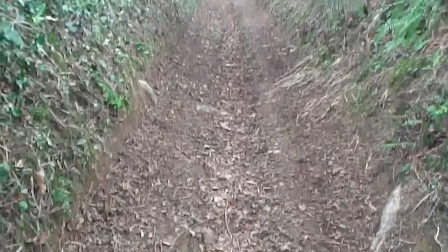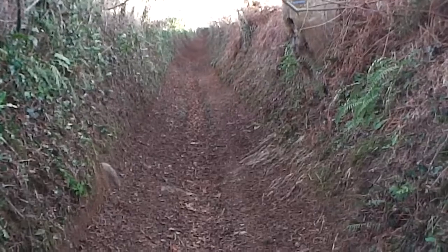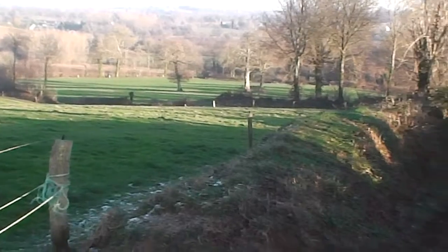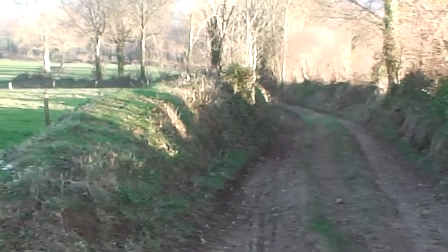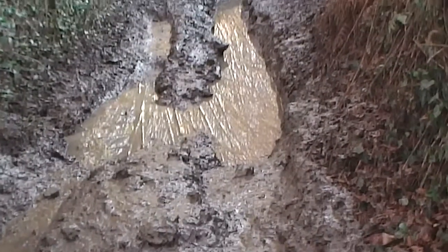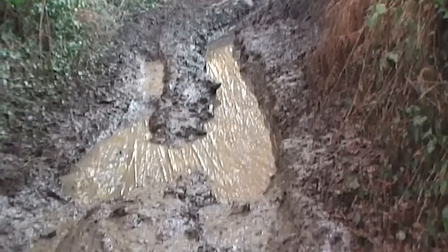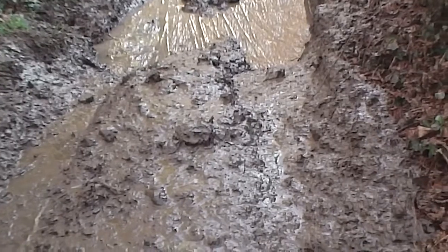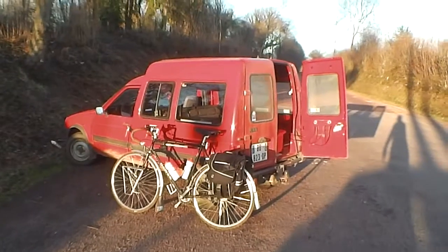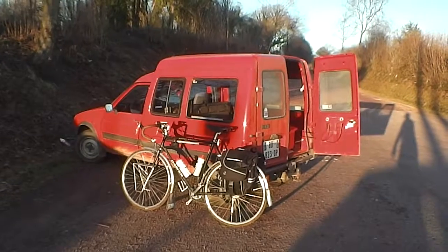Sat nav's brought me down here, but it doesn't say how far down this track, so we'll give it a go and hope my tyres are okay on it. Not sure that was the best of ideas. A little bit late to go back now. My van was a sight for sore eyes. 73 kilometres. I set out to do 60, so not bad.